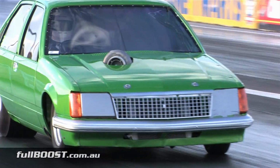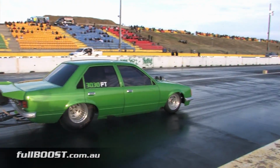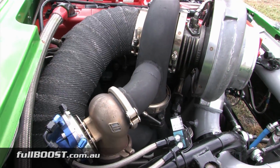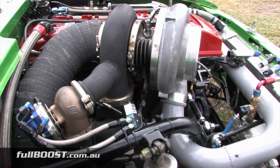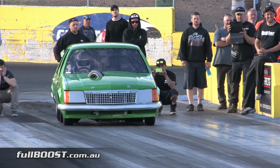Sam Priest's mix of a Ford Barra powering his Holden Commodore was working well. The huge GT55 boosted Barra ran a 7.4 at 182 mile an hour for the weekend, which is also the fastest Barra door car in the country.